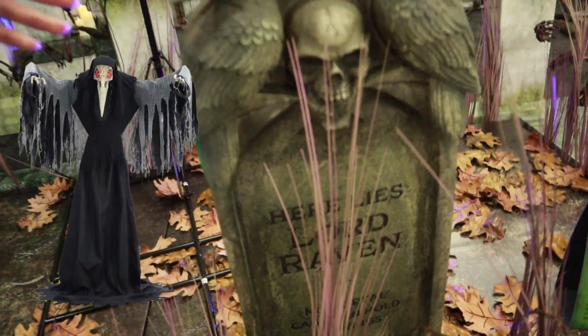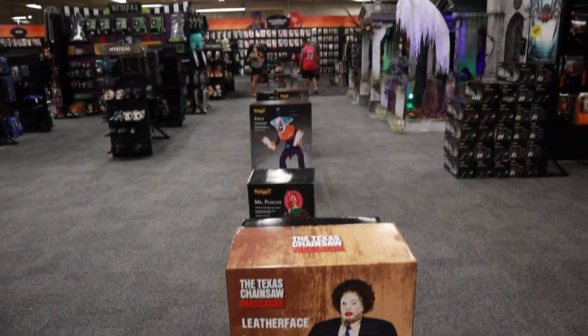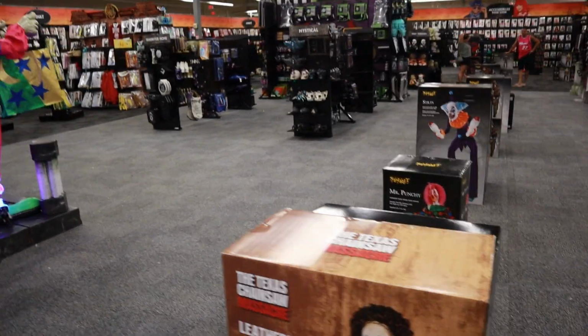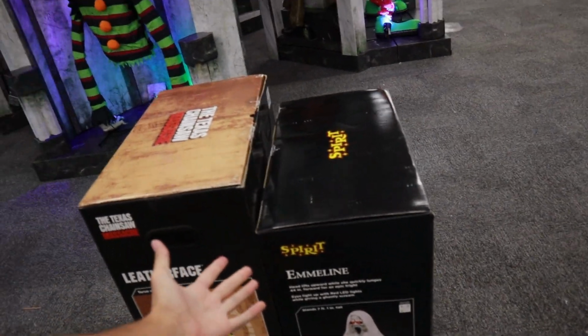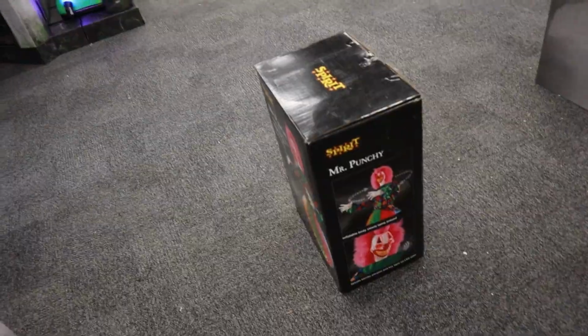Lord Raven Tombstone. Honestly, Lord Raven would have been good in this theme. He would have looked pretty good. We have all the stock. There's actually so much stock. We got a Leatherface, an Emmeline. Of course, she's in store after I buy her. I would have got her in store. Punch you! Get this out of here!